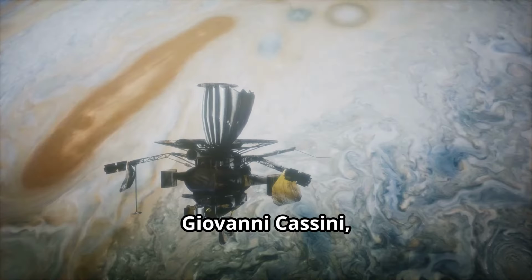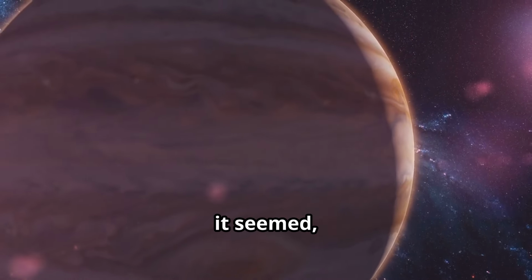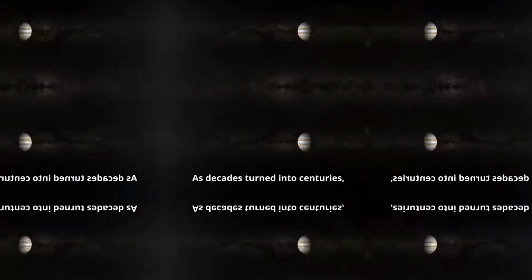Despite the limitations of early telescopes, astronomers were captivated by this unusual feature on Jupiter. They tracked its movements, noting its slow drift across the planet's banded atmosphere. The Great Red Spot, it seemed, was no fleeting phenomenon.